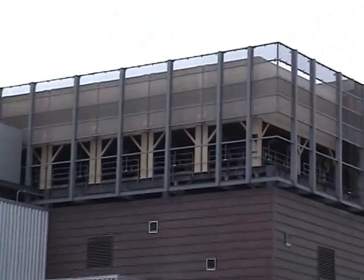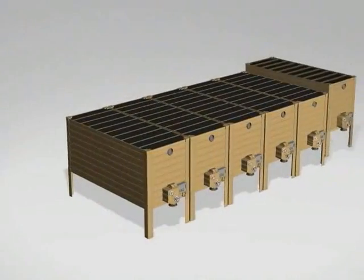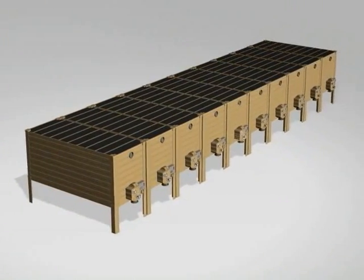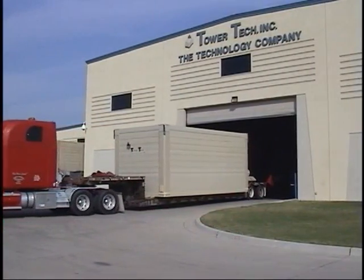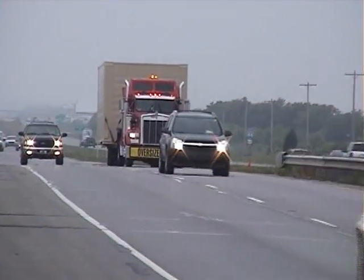To borrow a phrase from the personal computing world, the Smart Tower Modular Tower is the plug-and-play solution for today's most discriminating engineers, contractors, owners, and users. Arriving as a standard-size shipment, the Smart Tower Modular Tower is the most cost-effective cooling tower to transport amongst the competition.